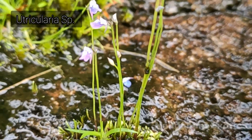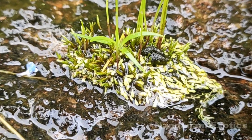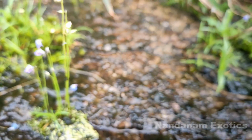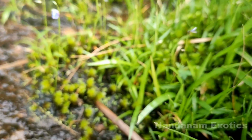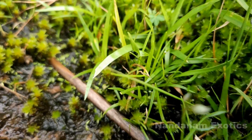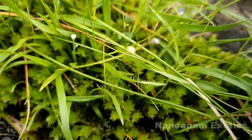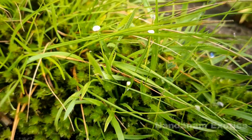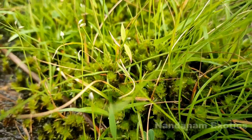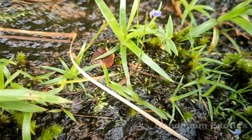I came across this cool aquatic carnivorous plant, which is a Utricularia species. It is growing in close relationship with the moss patches around here. They produce small teardrop shaped leaves and flowers on a 3 to 4 centimeter long stalk. They need very high light as well as a very moist situation to thrive. The bladders they produce underneath the soil catch microscopic organisms as a source of nitrogen and nutrition.